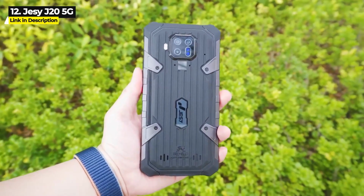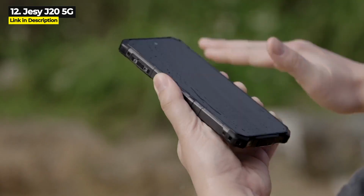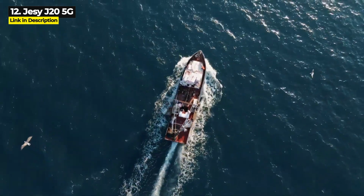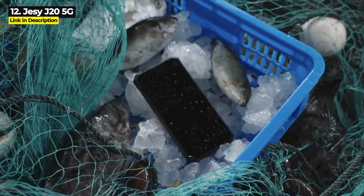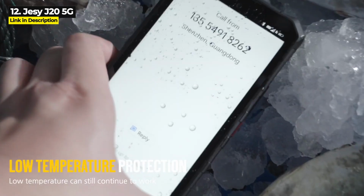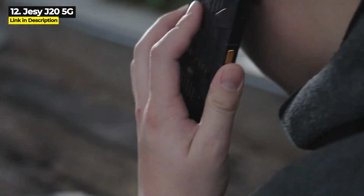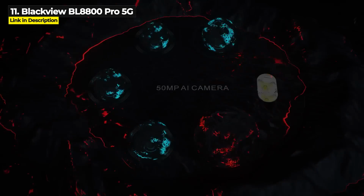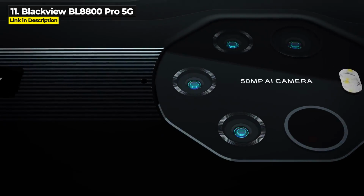Number 12, the Jessie J20 5G. This has a high precision air pressure sensor for mountain climbing, fishing, meteorology, navigation, and much more. It's got an infrared thermometer, and the casing is made from aviation grade aluminum alloy rivets to enhance its drop proofing.